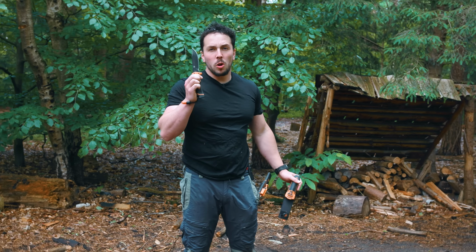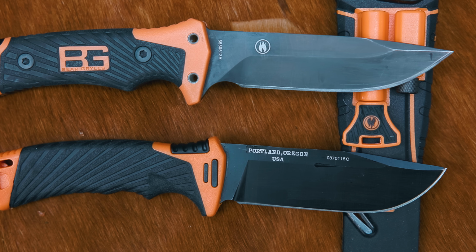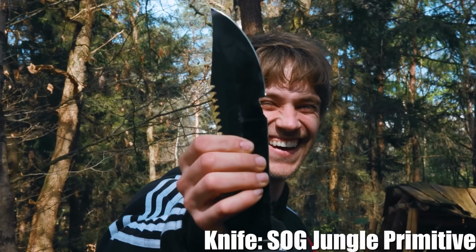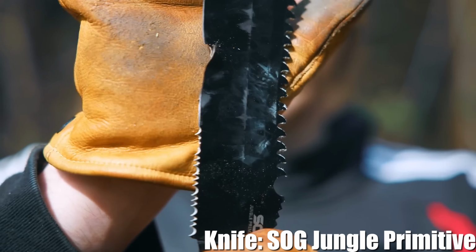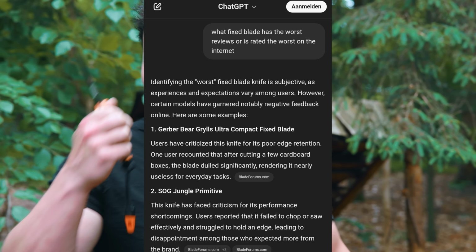Bear Grylls Ultimate Survival Knife. Actually a collector's edition right now because you cannot buy this anymore. I bought it second hand. And when we made the video about the worst knife, this was actually the number one worst knife on the internet. Well, we couldn't buy it, but I found it. Here it is. But the first looks already revealed to me that it's not as bad as that SOG jungle machete.